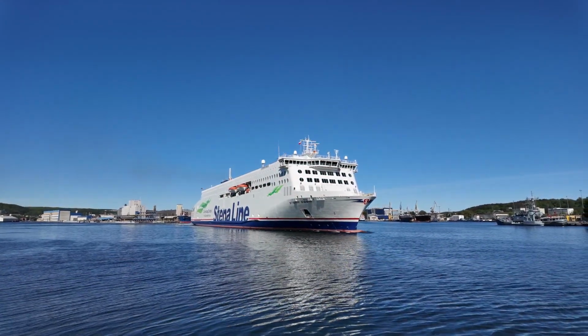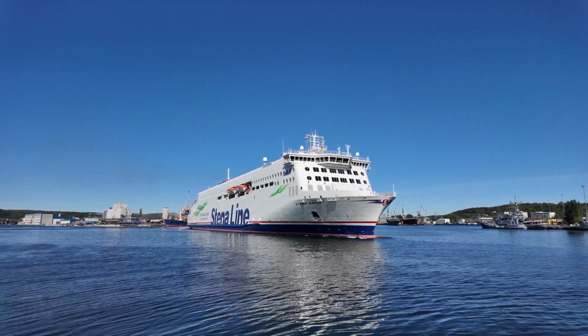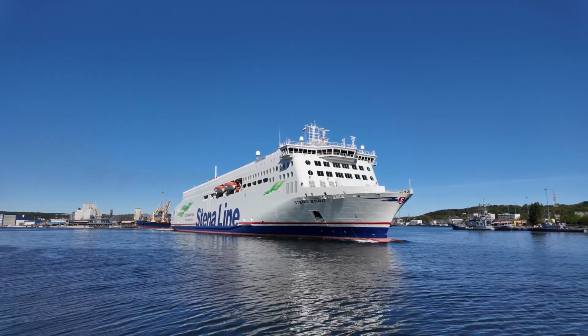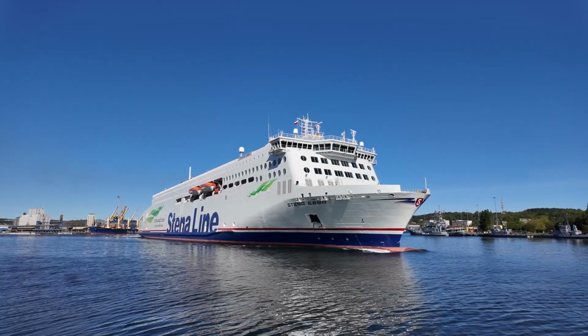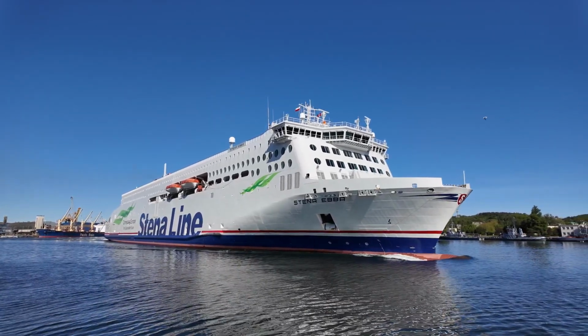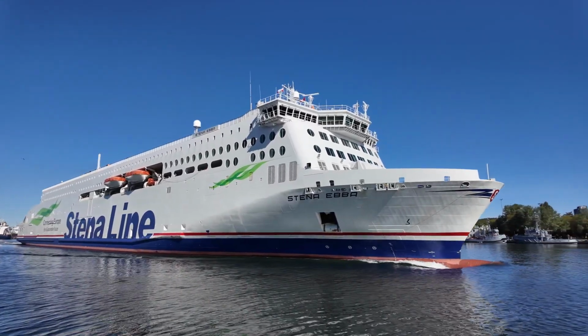The Stena Ebba is a significantly longer second-generation E-Flexer. It is around 240 meters long, 27.8 meters wide and has a draft of 6.4 meters. She is measured at 48,035 gross tons and sails under the Danish flag, with her home port in Hellerup.